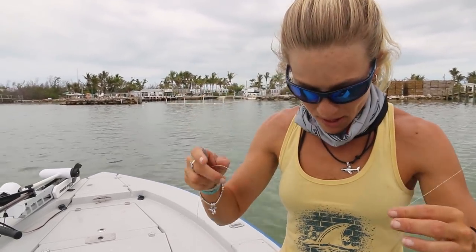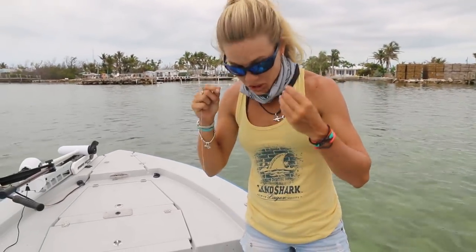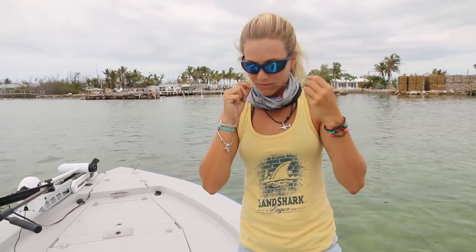So I'm getting rigged up on my Saragossa. I've got 50 pound leader here and I'm about to tie on an 8-aught Mustad circle hook. And I just gotta get rigged up now so I can't talk.